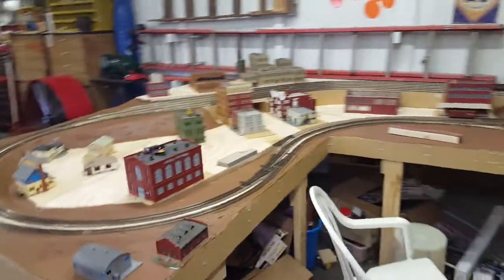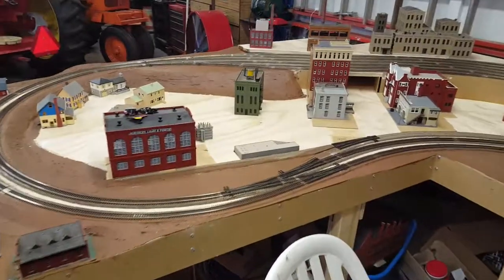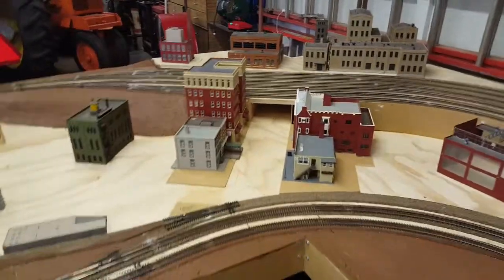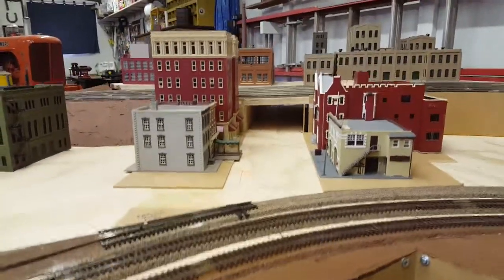So this is sort of the perspective as you would walk into the room, with sort of the city on the left-hand side. There's the power plant and a loading dock, a small little neighborhood in the back of houses and so on. This is going to be a little bit of a city scene with an underpass that goes through to the other side. This structure here is in the wrong place. It actually goes over here.